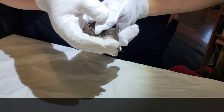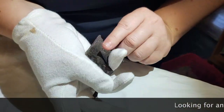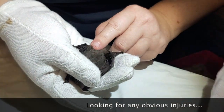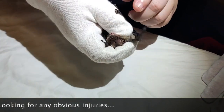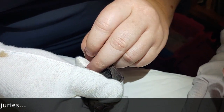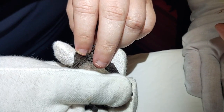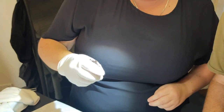The next thing we do is to check for any body damage. Don't you dare start flying on me. So it doesn't seem to be any puncture wounds on the back. And then we have to try the front, which is a little bit more difficult. This way we can see what gender it is as well. Yes. So we have a little girl at the moment, and there doesn't seem to be any wounds on her stomach either. And she's very feisty, which is a good sign.